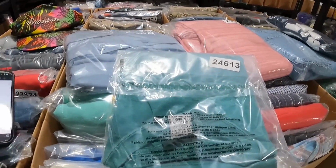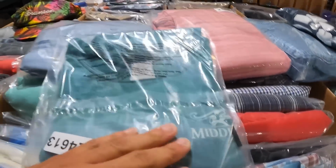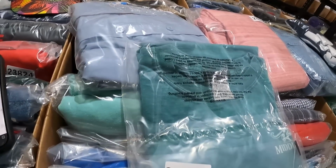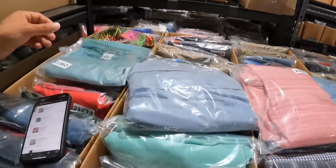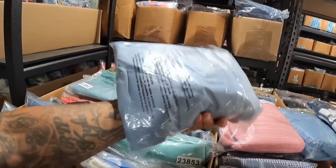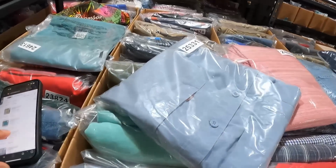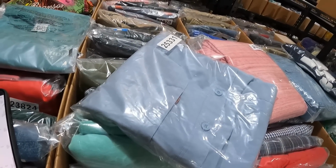Then we got this here Middlebury maybe, I don't know how you pronounce it, shirt. This sold for $15. That is a men's medium. Then we got this Sims fishing shirt. Sims is a good brand. If you guys find this, it's just a vented long sleeve button up. So for $21, that is a men's. Oh, that's a men's medium as well.